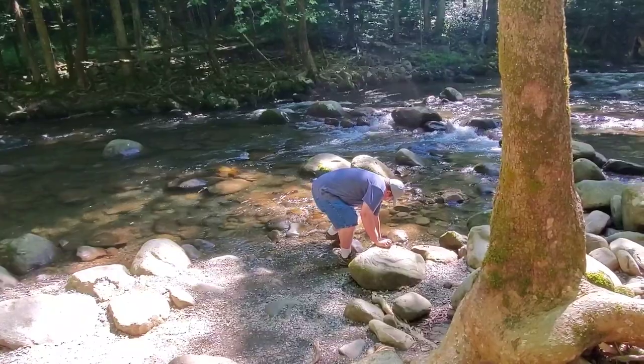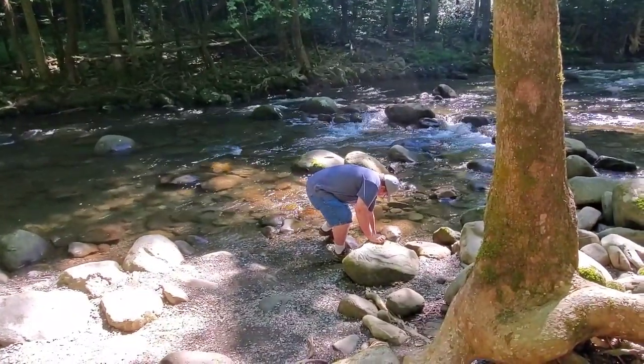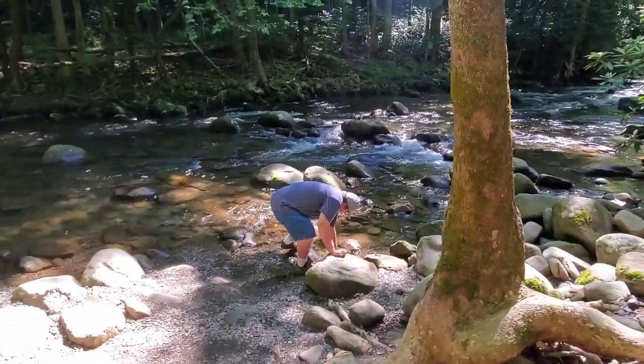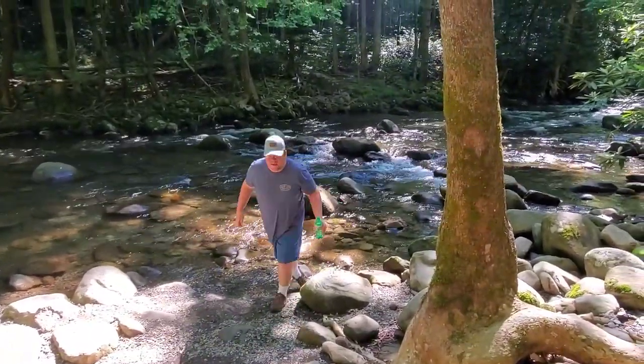Gonna be about putting out fires. We smelled it and it was really bad when we walked up, and it just kept getting worse and worse.